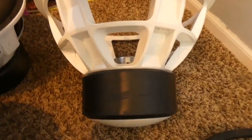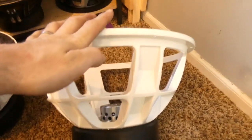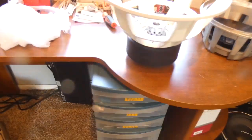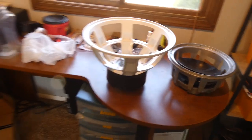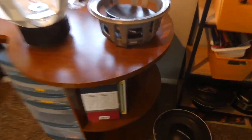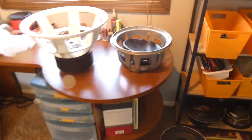So basically this was a 12-inch sub. Now it has a 15-inch frame on it. Ugh, it's heavier than all hell. So that's what it looks like now. I went and ordered a bunch of parts, so I got the motor. Well, I bought the sub for what I bought it for. I can sell this basket and all that trash that's left over. But I went and bought a bunch of parts.